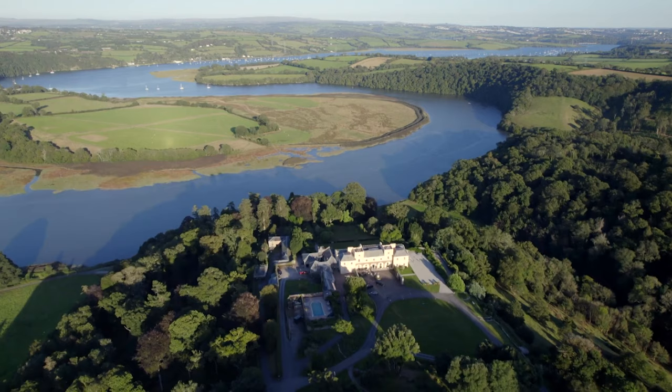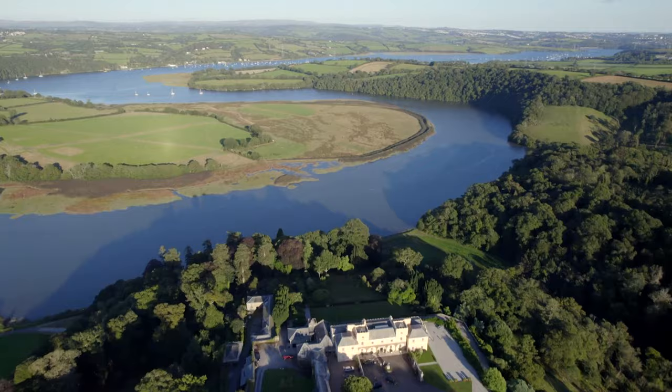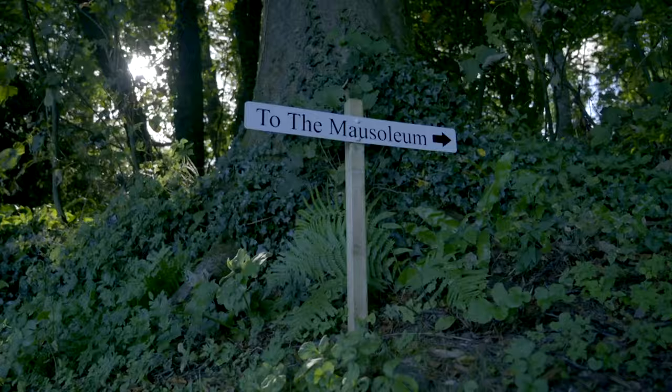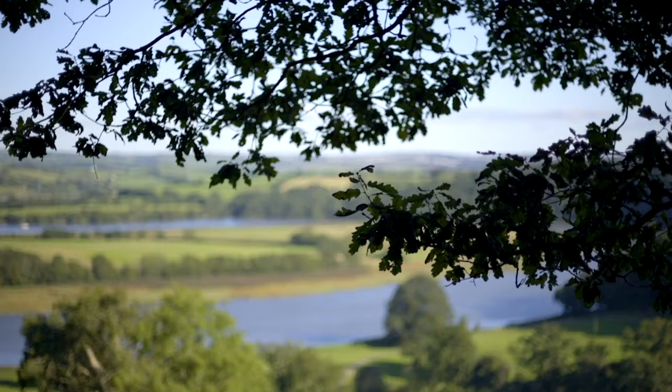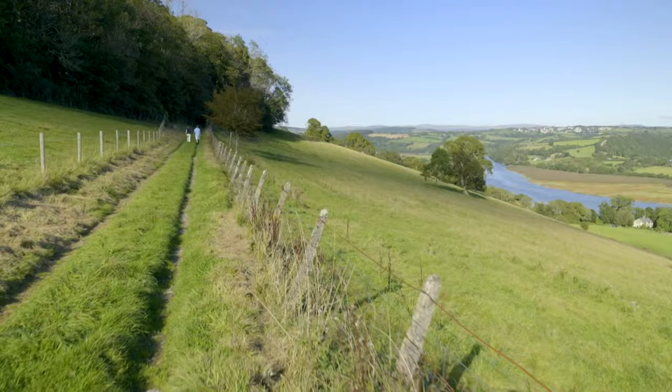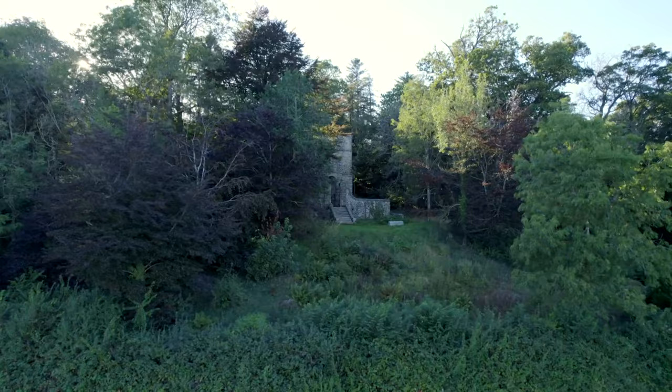Pentilly Castle stands on the banks of the River Tamar in Cornwall. It's been home to the Coryton family for over 300 years. Hidden in a far corner of the estate is a monument to Sir James Tilly, who built the castle in the late 17th century.